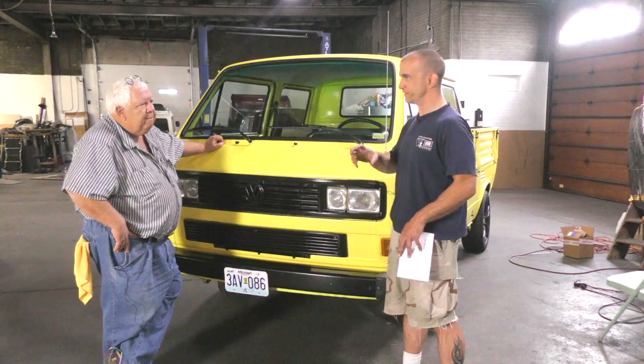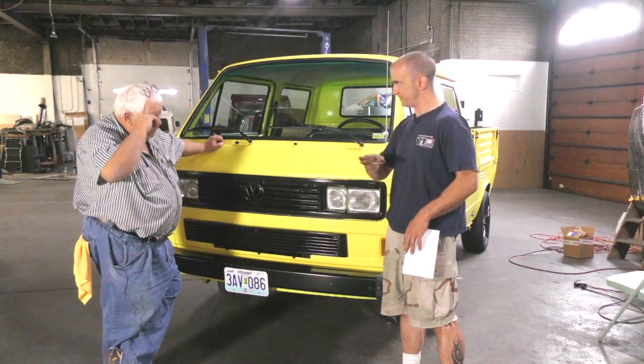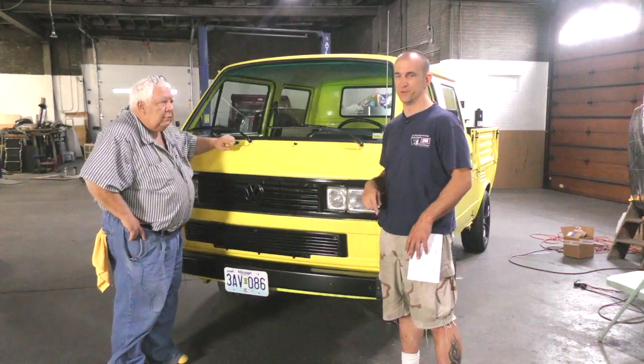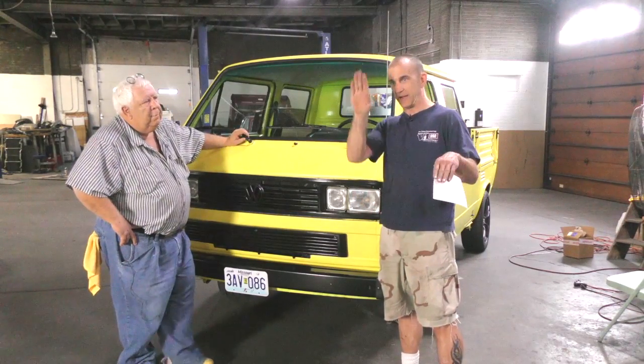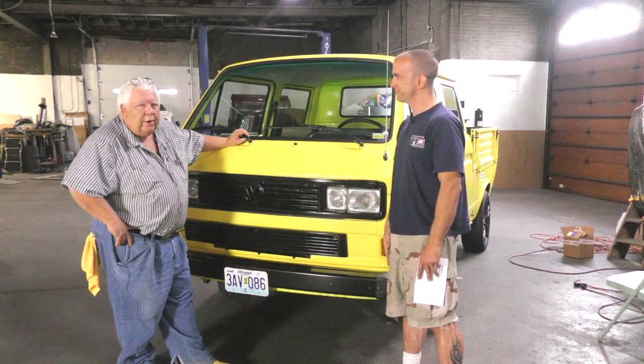The big problem is that the set screws are at 180 degrees to the bulbs, so you can get it upside down if you don't mark it. So what you end up with is a high beam that's down here and a low beam that's up here, and vice versa when you switch it. So it's kind of a point of view.